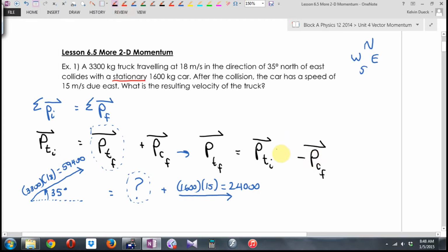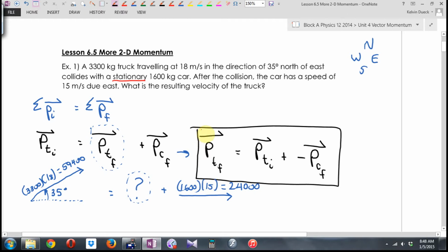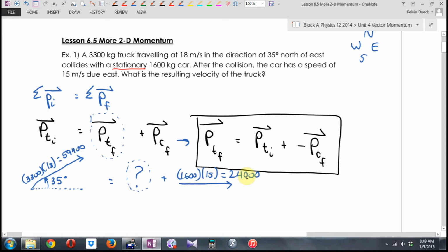I can turn this into an addition, like that. Okay, because now I have a vector equation that I can draw. Momentum of the truck initial, plus the opposite of the car final. Now, this is the car's final momentum, 24,000 east. What's the opposite of 24,000 east? 24,000 west. By the way, don't go negative 24,000 west, because now you've done a negative, you've done an opposite.